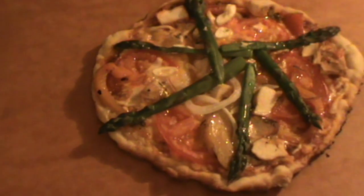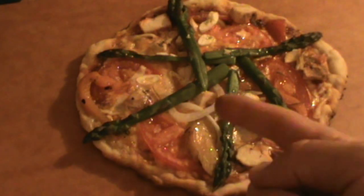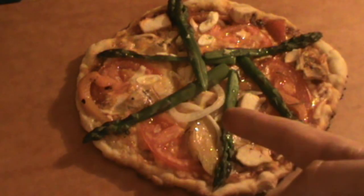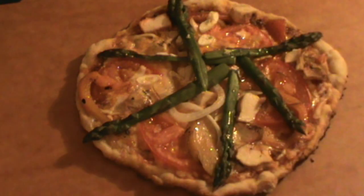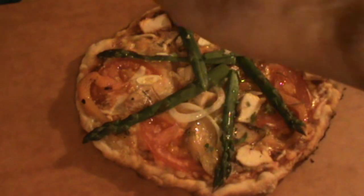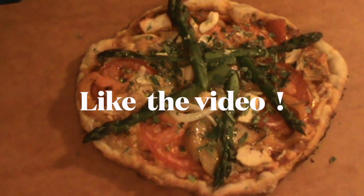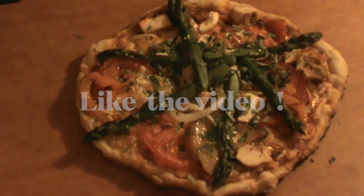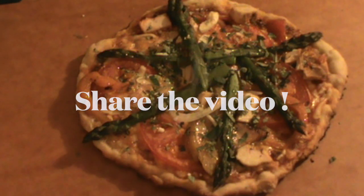Beautiful. Fresh chopped oregano. Yeah. Pizza. We've got garlic, tomatoes, onions, roasted peppers, asparagus, a bunch of other interesting things on here. I like to finish with a little bit of the fresh oregano, as well as a dusting of fresh grated Parmigiano Reggiano mixed with Pecorino Romano.